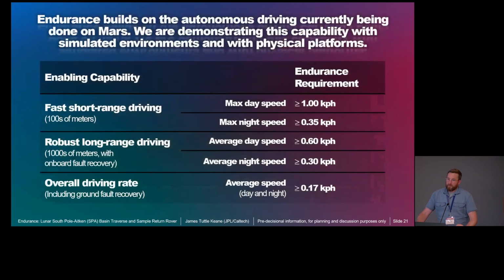Okay, so this concept is ambitious, but it builds on a lot of work that's been done for Mars and actually a lot of the autonomy that we currently do with Perseverance and Curiosity. To do this drive, you have to be able to drive autonomously for long distances at top speeds of about 1 kilometer per hour, which is very slow by human standards, but very fast for a rover. And I'm actually going to skip the details of this to get to the cool bits, which is we've started demonstrating these capabilities on Earth using both simulation and physical test platforms.